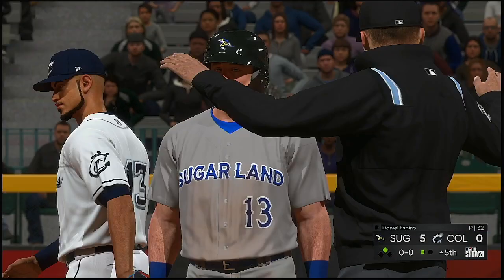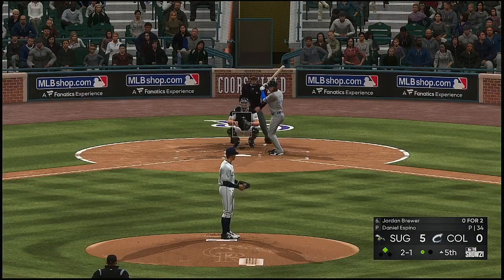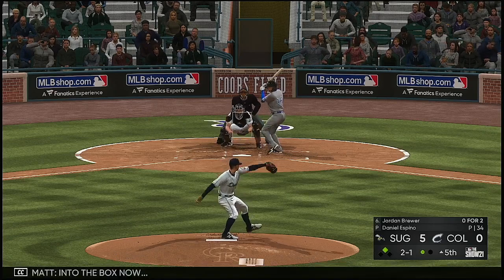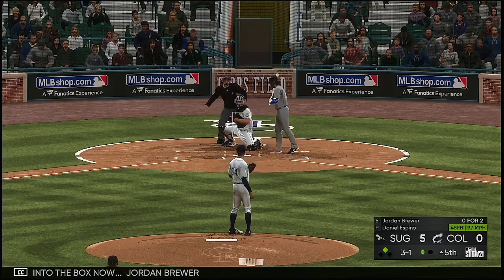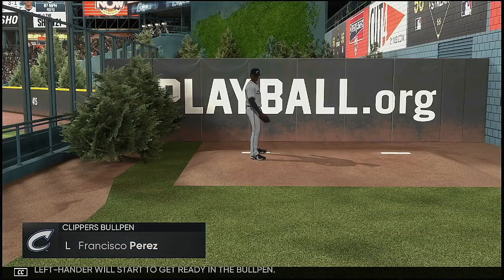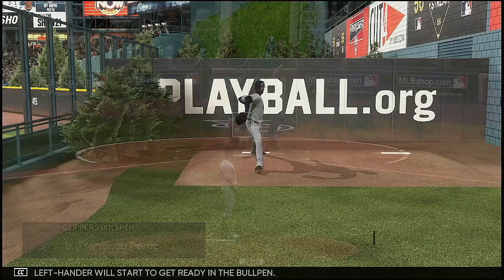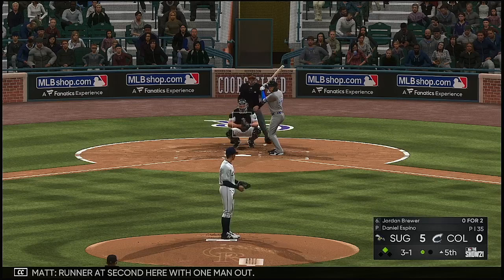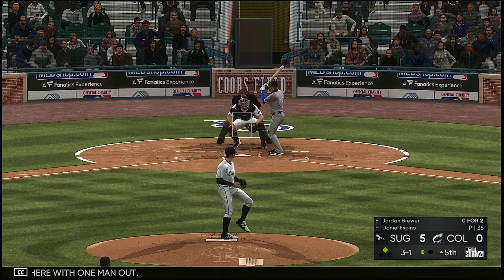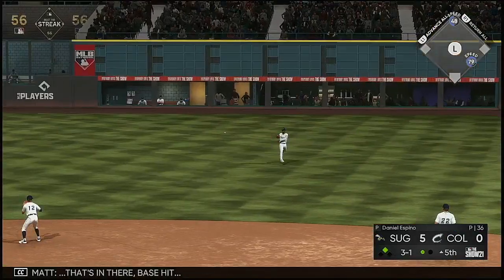Now batting, left fielder, Jordan Brewer. Into the box now, Jordan Brewer. Ball three. Trying to shave that outside corner with the fastball, and he missed it. It's 3-1 now. And now a left-hander will start to get ready in the bullpen. Runner at second here with one man out. Takes this the other way to right. That's in there. Base hit.